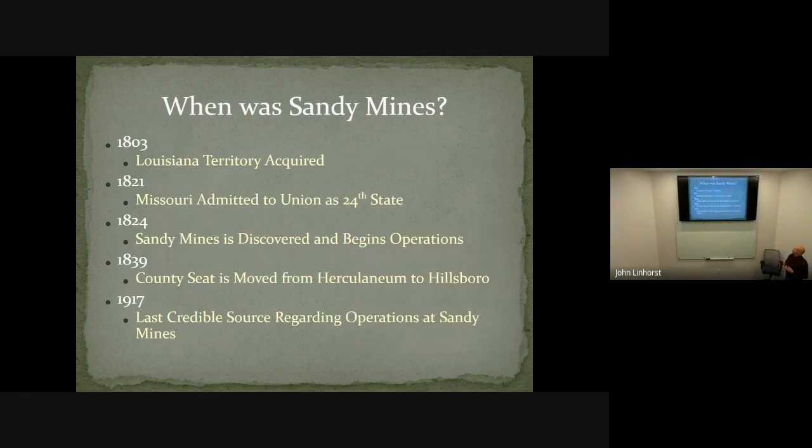So setting the timeline around when Sandy Mines was most active, if you take a look at the early part of the country and the early part of Missouri, the Louisiana Territory is acquired in 1803. Missouri becomes a state in 1821, and then our first credible evidence of discovery and mining happening at Sandy Mines is right around the corner, in 1824. So we're only 3 years out from the creation of Missouri as a state when Sandy Mines is being mined and operated. And then about 100 years later, in 1917, we have our last credible source regarding operations at Sandy Mines, in the form of a bit of a newspaper snippet indicating that they were hoping to get mining happening again, but that's really where anything related to Sandy Mines drops off and we don't hear a lot about it after that.